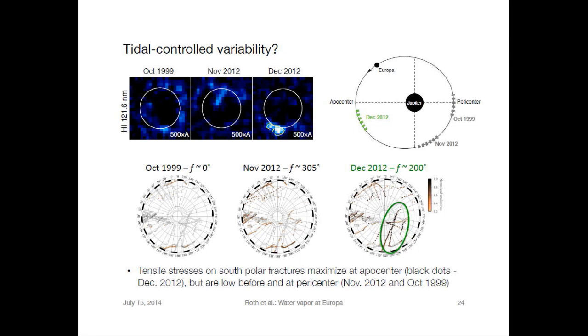And to the right you see the sketch again of Europa's position in its orbit around Jupiter. Like I said, in December Europa was at apocenter, far away from Jupiter. In October 99 and November 2012 Europa was closer to pericenter, closer to Jupiter. And now looking at the tidal stresses that are exerted on the surface fractures of the South Pole, that's what the plots below show.